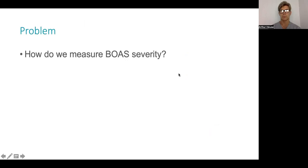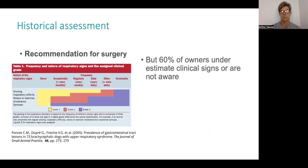So we have had a problem for a long time, and the problem was, how do we measure the severity of brachycephalic obstructive airway syndrome in the individual dog? Now, previously, it was based initially on historical assessment, so asking owners questions with regards to their dog's behaviour. Most of the questionnaires included whether or not the dog snored and the frequency, whether or not the dog had increased inspiratory effort or breathing effort, whether or not the dogs became stressed during exercise or intolerant, so unable to exercise, and a very severe observation would be syncope, which is collapse. So based on whether the signs were present or the frequency of the signs, an estimate of severity was given.